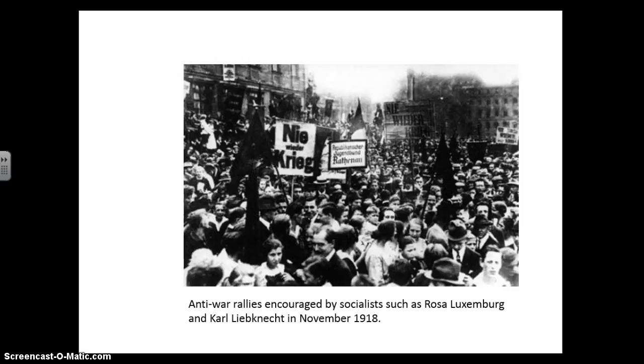As a sign of just how difficult things were, I talk here about Rosa Luxemburg and Karl Liebknecht leading rallies in November 1918, but by February 1919 they had been shot dead. They were such a threat to stability in Germany that their lives were ended.